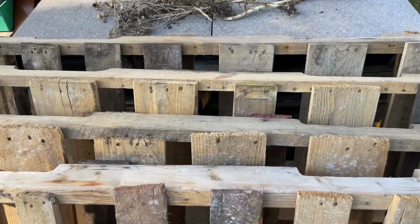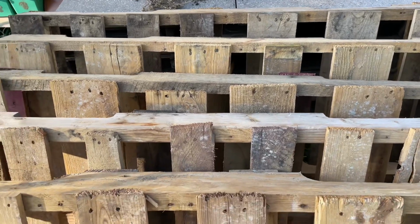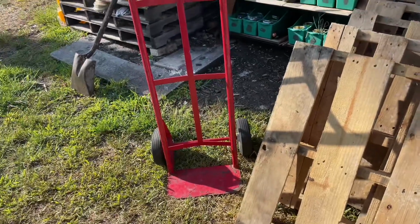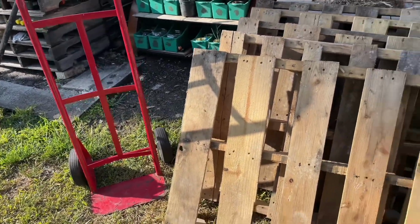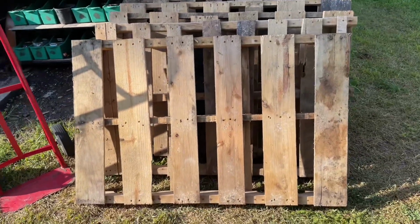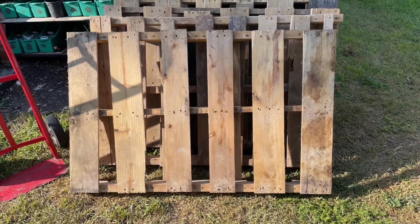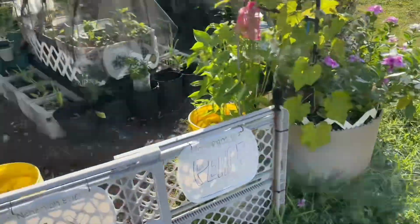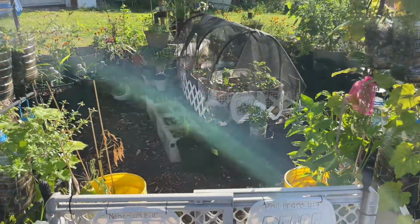So I got all 5 pallets that I needed, thanks to my dolly, for expediting the process. I'm going to take a few minutes and then I will start working on my herb garden.